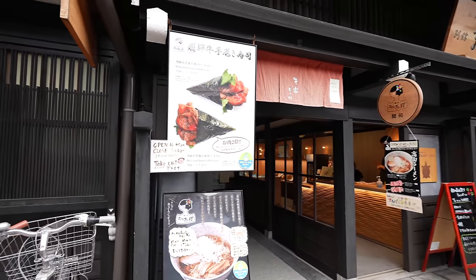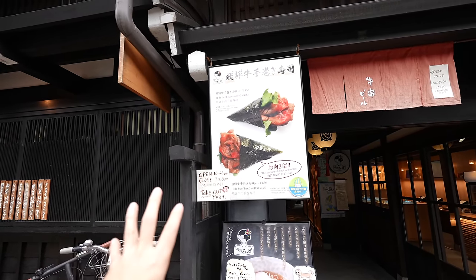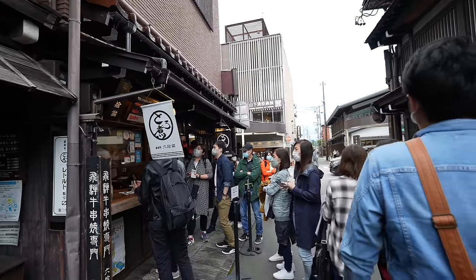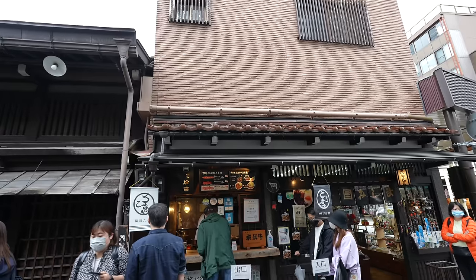Oh my goodness, look at this. It's a Hida hand roll. Well, we just got the Hida sushi. So, Hida hand roll? Let's do it next time. What is this place? Oh, that's Hida beef skewers. They have a premium one. Let's do it.